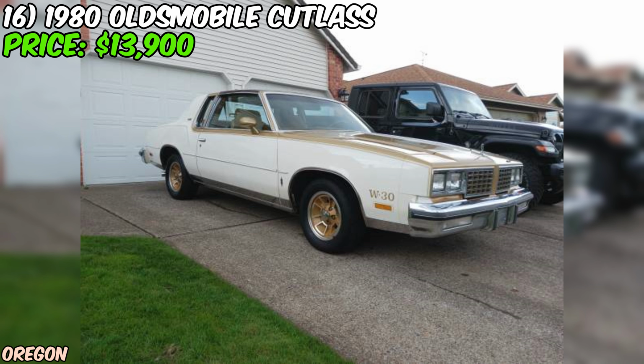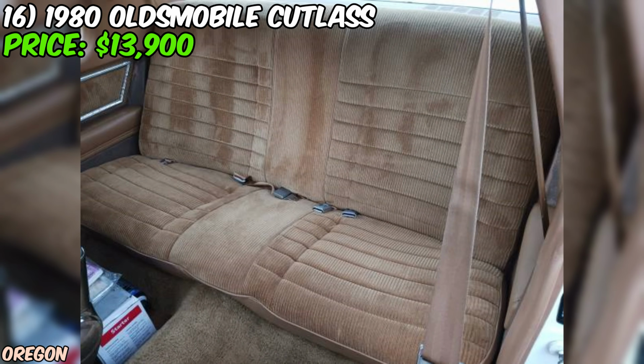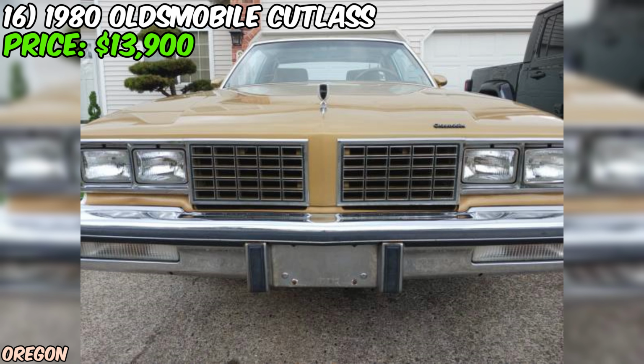for over 30 years. Inside, the interior is in very nice condition, which is a testament to how well this car has been cared for over the years. The T-tops have been removed since the early 1990s, but they're still with the car and ready to be reinstalled.